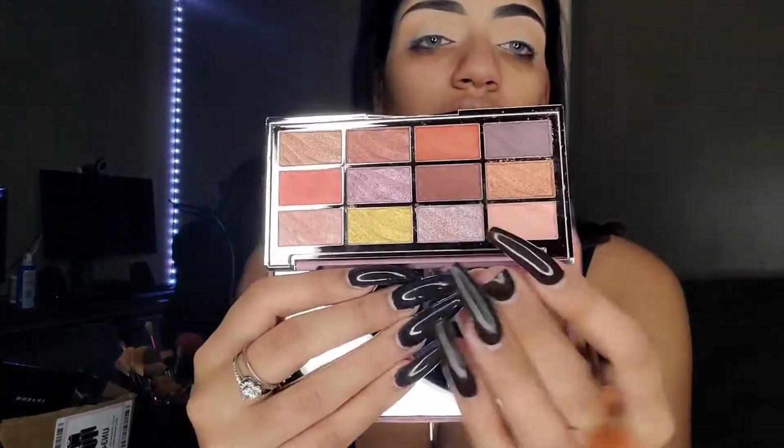So next I'm going to take this dark brown shade and pop that on the outer corner. I might drag it into the crease a bit.